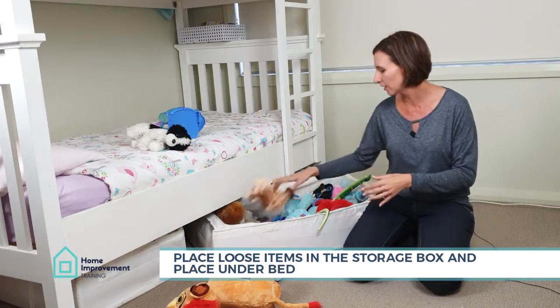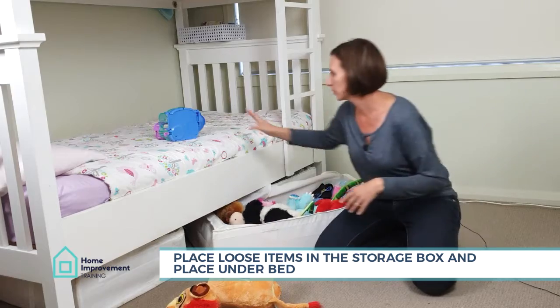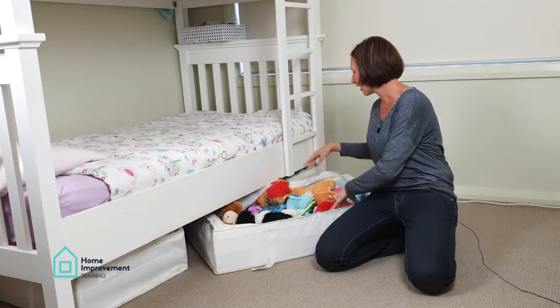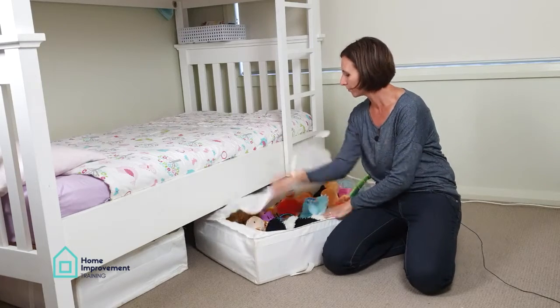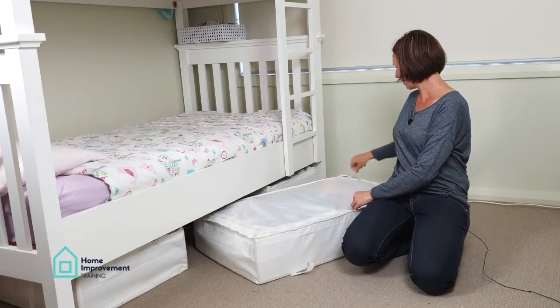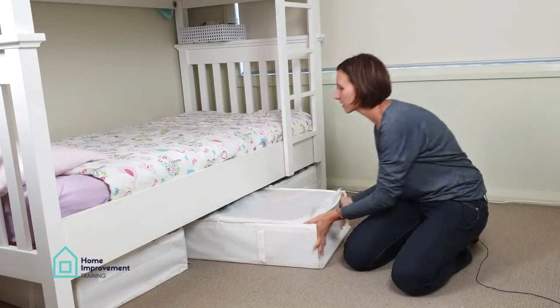You just take everything, you just shove it in. And you know what, this is easy, everyone can do it. And it really takes a lot of stuff. You'll be surprised how much you can actually store. And it zips closed so no one can see what's in there. And then all you do is you just slide it under the bed.